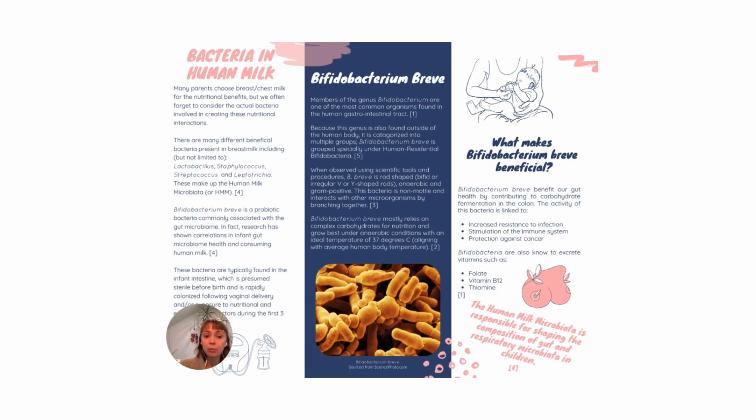And Bifidobacterium breve is included in the HMM, and it's a probiotic bacteria that is commonly associated with the gut microbiome. That's where it's most often observed and implemented into foods and things to promote microbiota gut health. So members of the genus Bifidobacterium are, like I said, one of the most common found in the human gastrointestinal tract, but they're also found in other things like certain foods and waste products. So they're grouped into multiple umbrellas, and Bifidobacterium breve is grouped especially under human residential Bifidobacterium, which I feel makes sense why it's categorized that way.